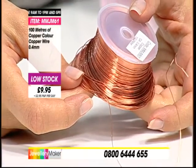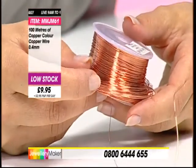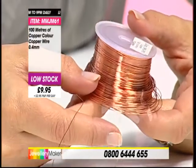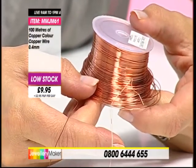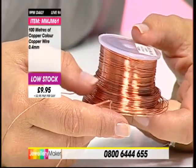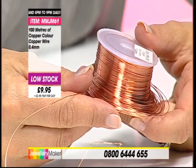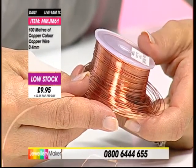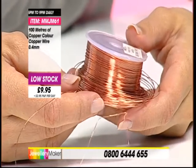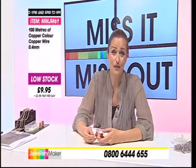100 metres, that's going to last you a long, long time. And if you love the bundle that we've given to Cherry for her challenge today, this would also work really nicely because within that bundle we've given Cherry the 0.25 and here we've got the 0.4. So hopefully that makes sense to you how you could use this, just wire wrapping around things. 10 metres for $9.95 for wire would be great. 100 metres for $9.95 is fantastic.